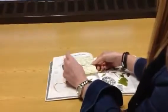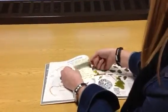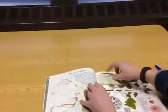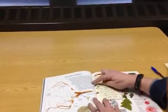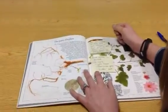So now that we have read, covered, and jotted, we need to go back and reread. So I'm just going to remove my post-it notes so I can compare what my brain remembers to the actual text so that I know the information is correct.